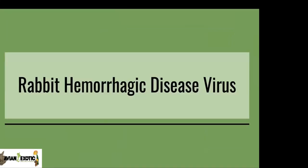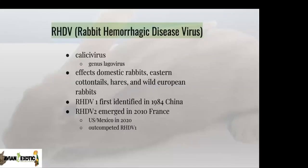All right. So first off, rabbit hemorrhagic disease virus, something that's been talked about a little bit more recently. This is a calicivirus of the genus Lagovirus. It affects domestic rabbits, eastern cottontails, hares, and wild European rabbits. There are two strains of this, so one and two, very aptly named.